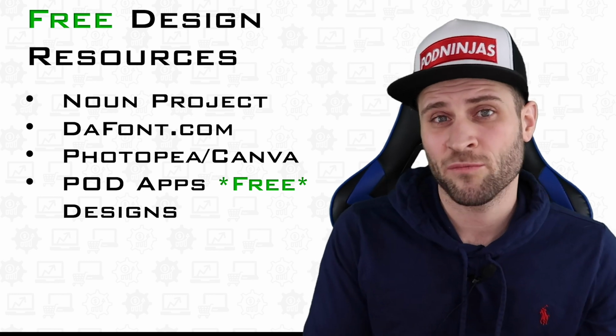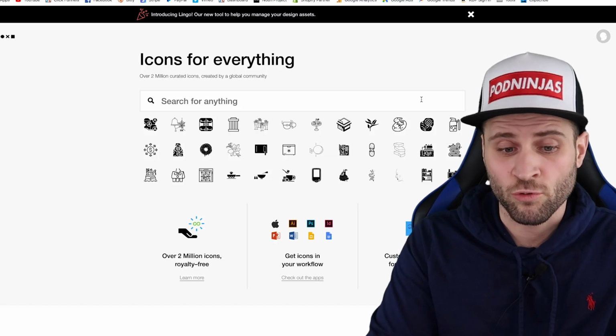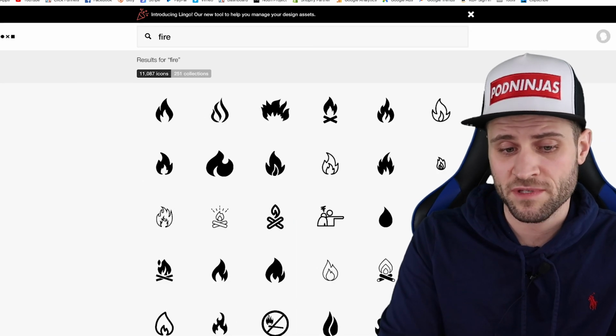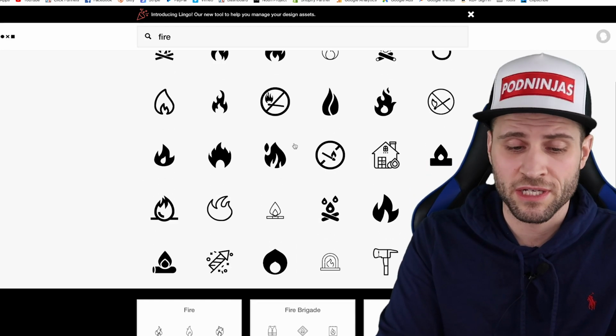The first one is nounproject.com. This is a really cool website where you can basically search for any type of icon here and just type something in, and you can see a whole bunch of icons that pop up.